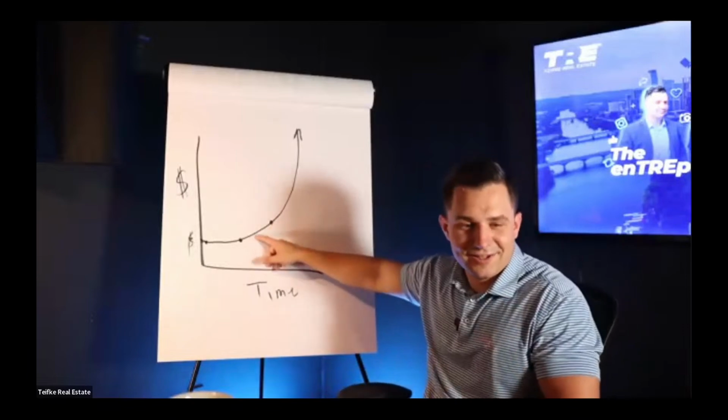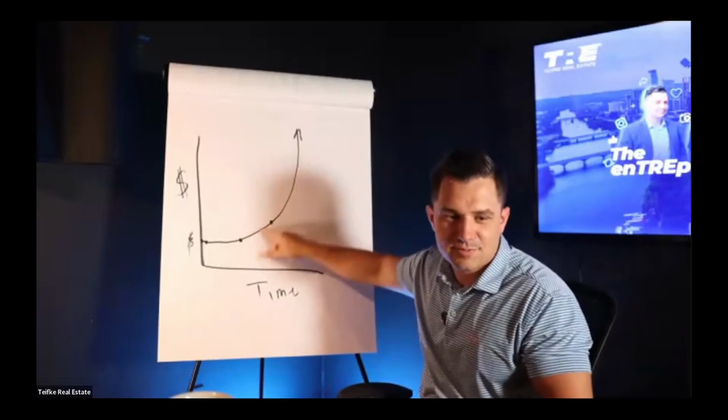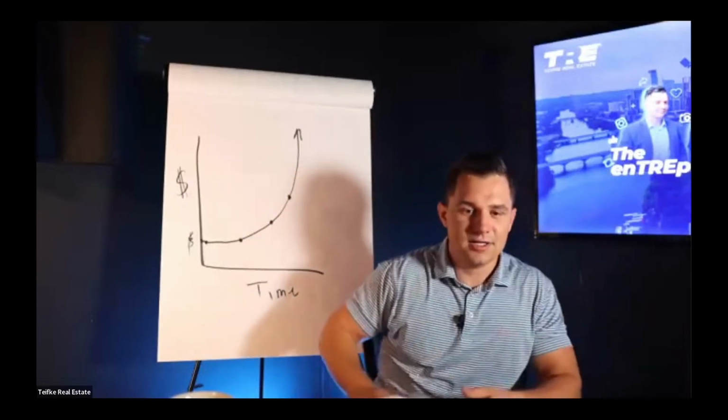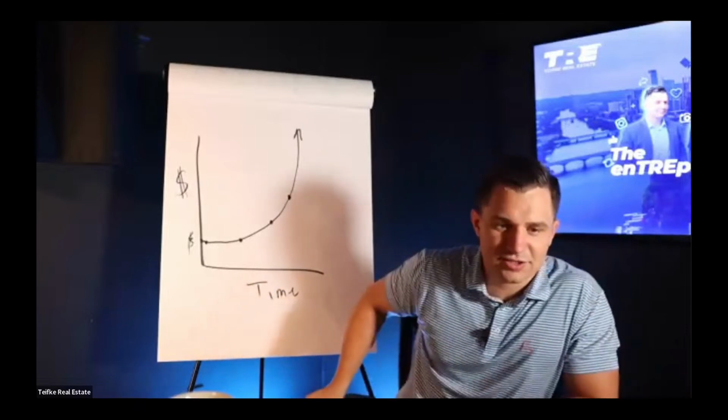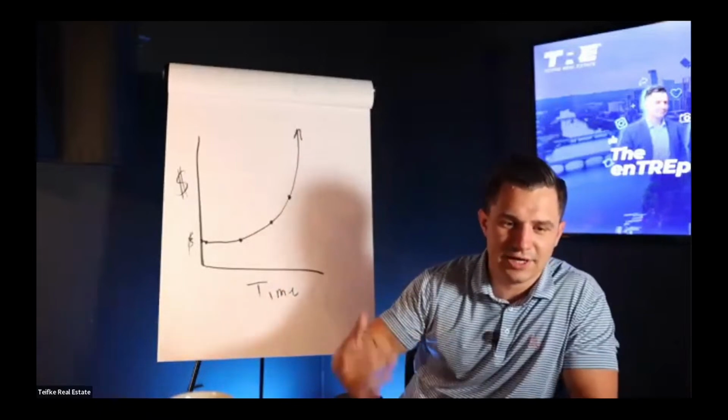Now we're starting to get a little curve in our growth here. We want this curve. You want to catch the exponential growth. Then you buy property number four, and this time you bought a 12-plex versus a duplex. So now you've got a lot more cash flow coming in. Now you've got a lot more depreciation to offset your income.